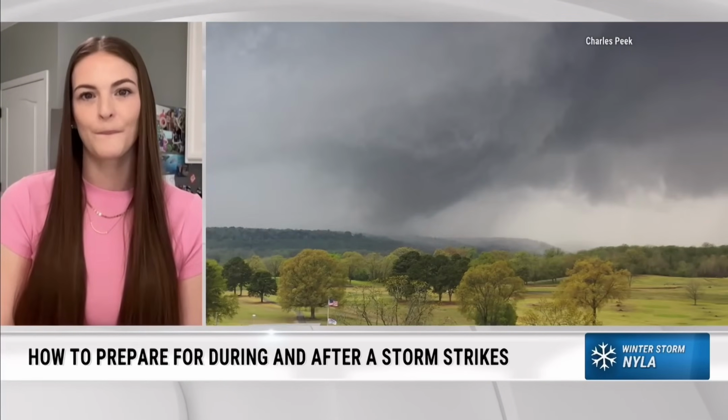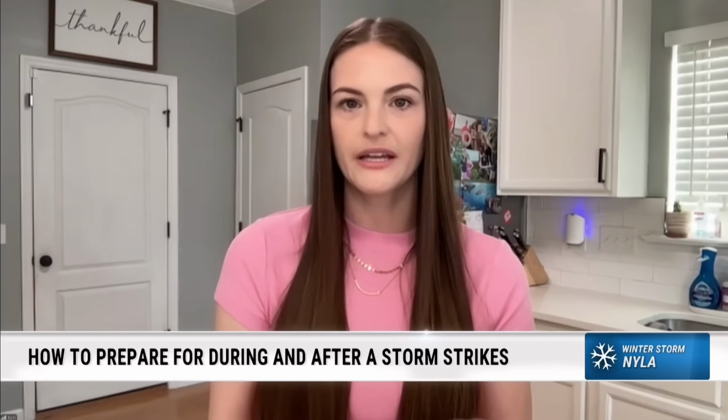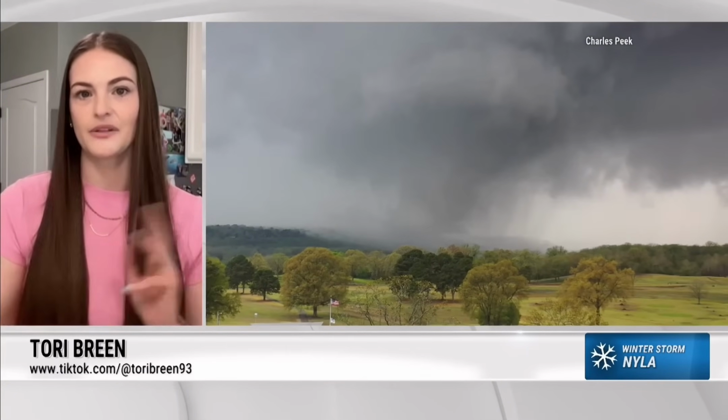Is this something, Tori, that you plan on just keeping there in your safe spot permanently, or is it something that you think you might just use seasonally? I'll probably just leave it down there. I might need to change out some of the things. I added shoes in there because I feel like that's very important. If there is a tornado, you don't want to be walking around with debris and glass and wood and everything. So I'll probably have to change out the shoes. But other than that, I think everything else is just good to go and stay down there.